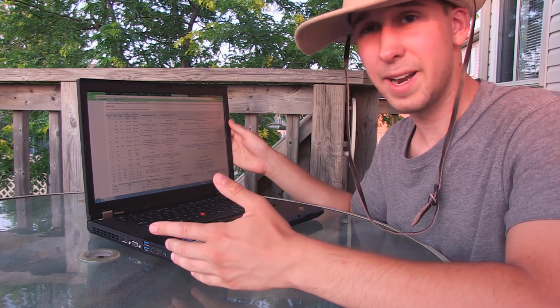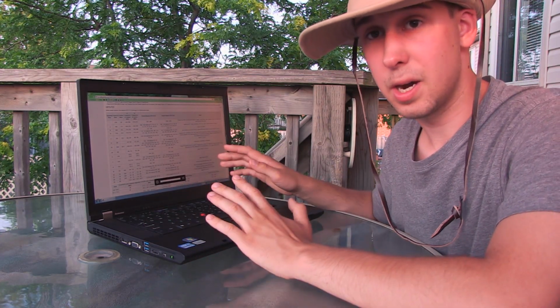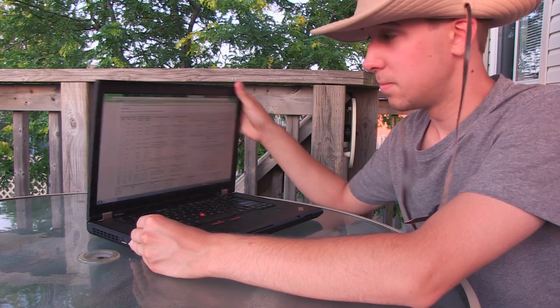Other than that, it has an anti-glare display. It gets really bright. It's very easy to operate, and it has all of the ports that you could possibly need. It even has an internal modem. It's extremely durable, and it doesn't wear out.